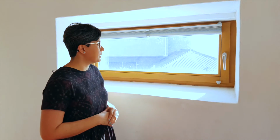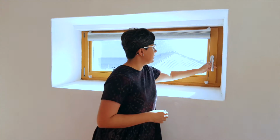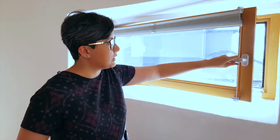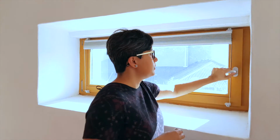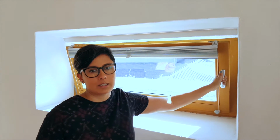These are timber double glazed windows. They're actually from Germany. At the time it was really cost prohibitive to get timber double glazing from here, so we got these from Germany. It's a double glazed section that opens fully like this, but to help with cross ventilation at night, we are also able to open it like this, which is a fairly standard European tilt and turn window.